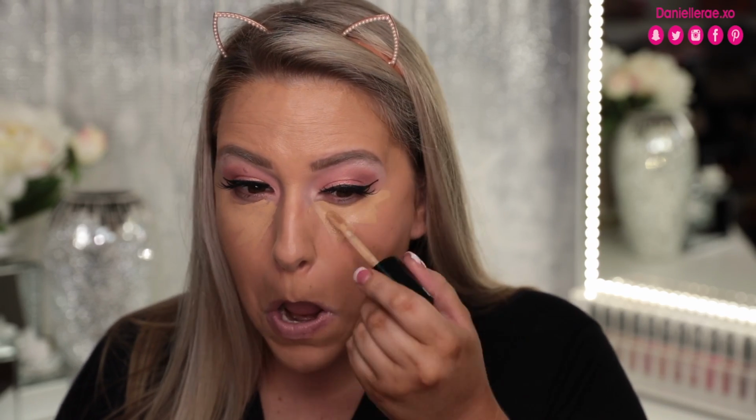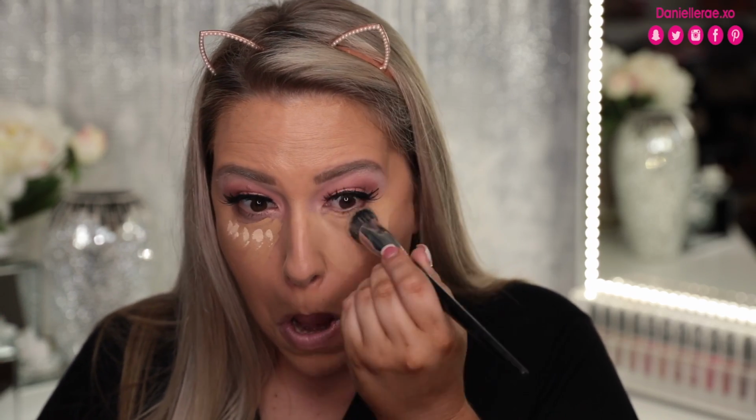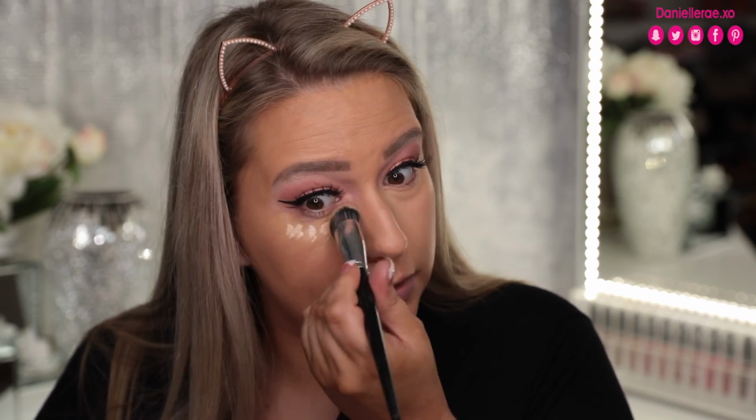I'm getting a bump right here and it's driving me nuts. Okay, so that's done. And then we're gonna go in with 2 different Born This Way concealers to give me a lighter color. The first one's warm beige, which is almost my skin tone, maybe 1 step lighter. But then we have the snow, which I'm gonna put 2 drops of right here just to mix it in and give me a lighter look. Okay. And I'm just blending this in with the Sephora brush.